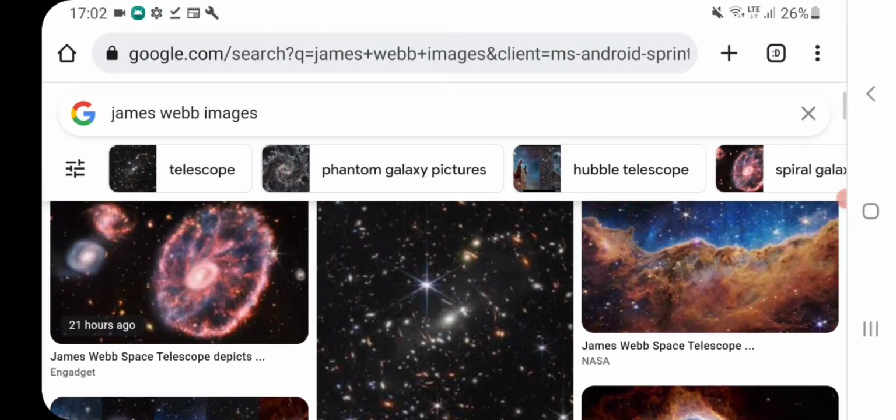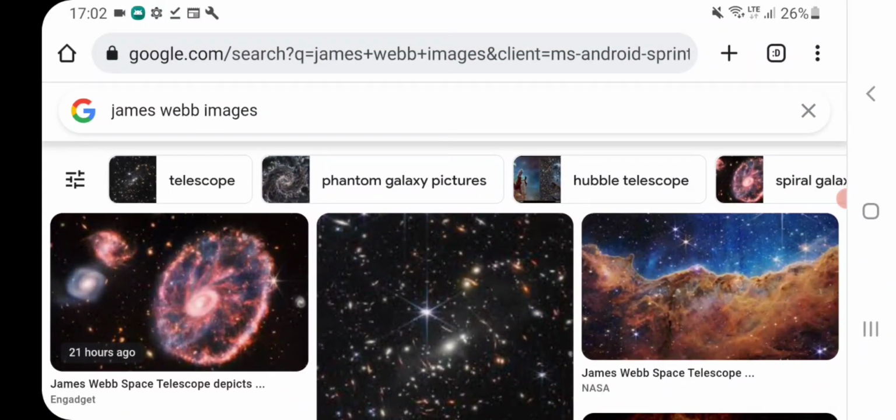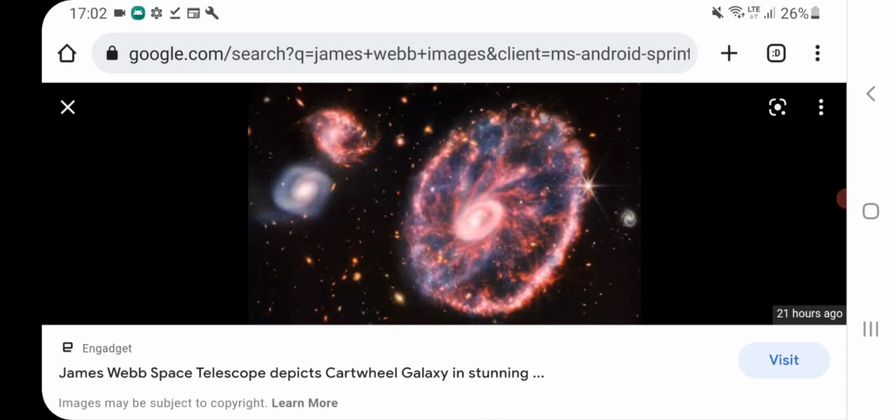This space wheel, 21 hours ago. James Webb telescope has come here. Engadget. James Webb, they're even telling you. James Webb Space Telescope depicts Cartwheel Galaxy. The key word being depicts. It's just art for fantasists.